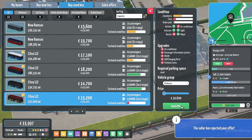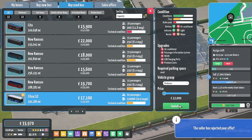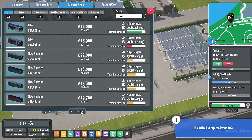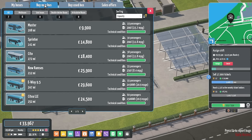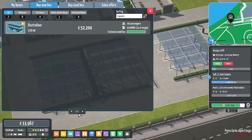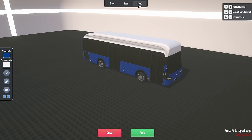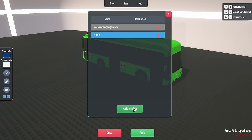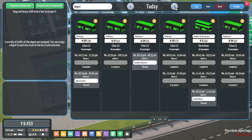I could buy these so reasonably, but I want to get a good price. And in doing so means I'm being rejected left, right, and center. To the point where there's no more electric buses for them to offer to me. So I'm now forced to buy a new bus. Electroline is 52,000. We'll buy another city one. All right, that's fine. Oh, I can't believe I'm buying brand new buses. It goes against everything that I ever said. Assign buses, assign drivers, fine.